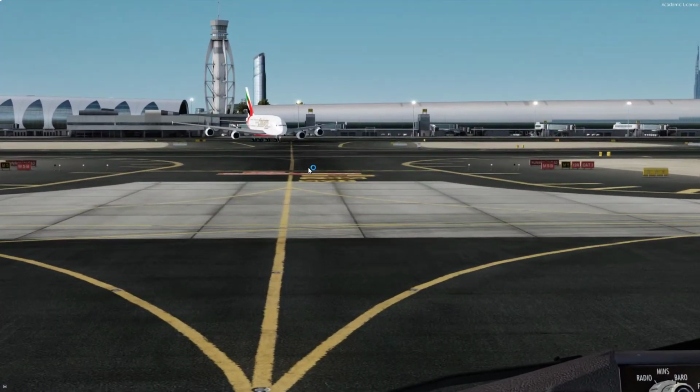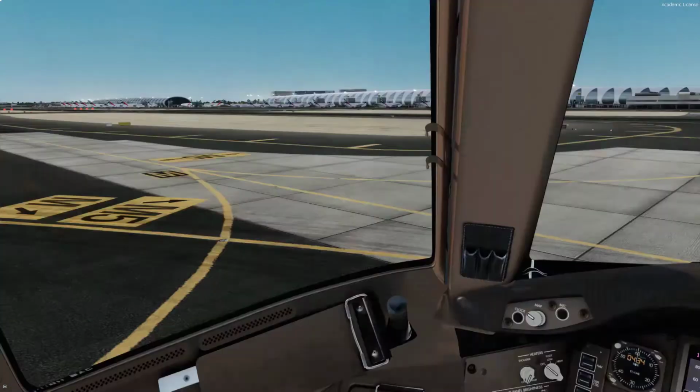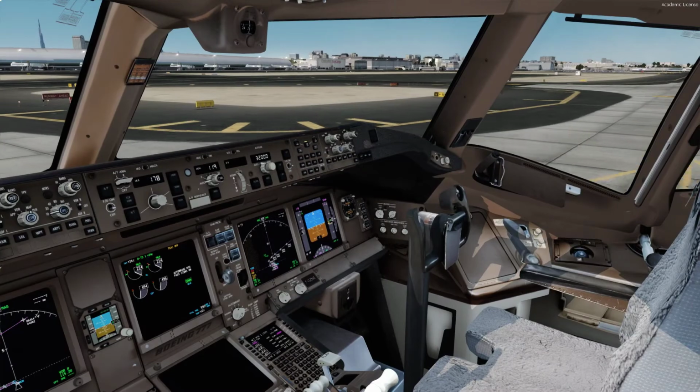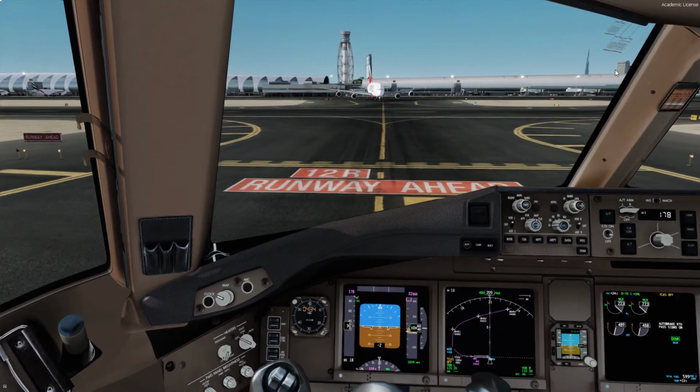Yes, apparently these engines are, again now they're just loaded in. Yeah, that's weird. Probably to save FPS. Nice. Cool, yeah, we got an Emirates. I don't know if that's waiting at 12 left. I don't think it is actually. 12 right, sorry.